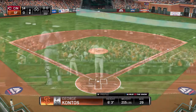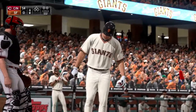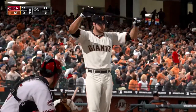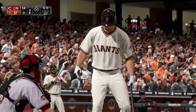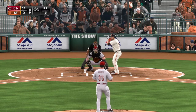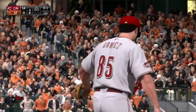George Contos will stand in to start out their half of the 8th with that starter still out there. He's definitely been a tough nut to crack. No, he's been dominant all game long, and I think part of it is that he got himself a nice lead early on. That's allowed him to not really worry about making a mistake. He's been free and easy the whole way through. Here's the first pitch to him. There's a good fastball on the outside corner as he'll take a look at strike 1.